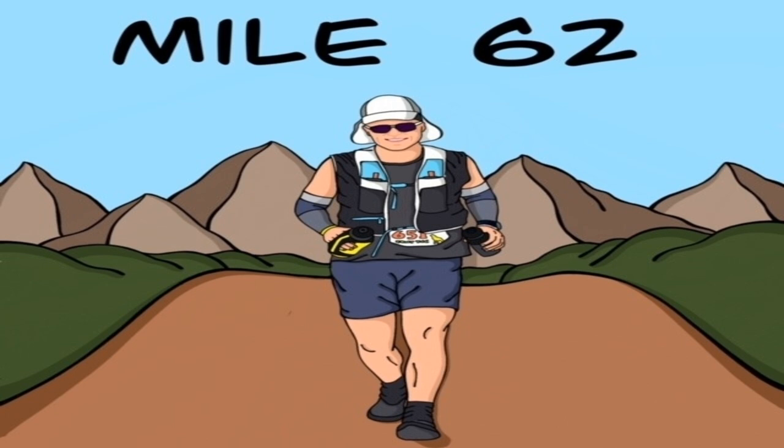So maybe it has some benefits for the Achilles. I've never had an Achilles issue in my whole life. Knock on wood, hopefully never. Thirty years of running, I've never had an issue. But that's the only thing I really don't like about the shoe.